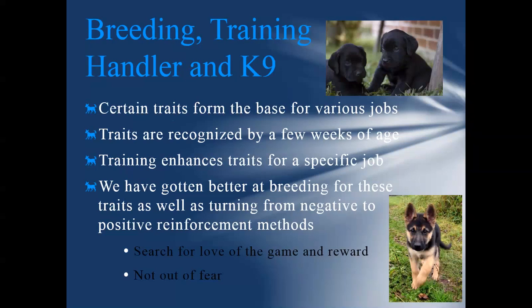We're better at recognizing traits. You don't fit the dog to the job, you fit the job to the dog. So take Davy, for example. We started her off with live find. She wasn't high drive enough, so we switched to human remains, in which she's done very well.